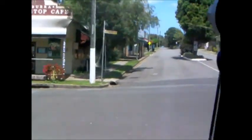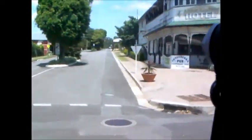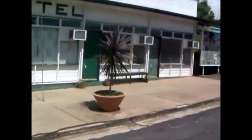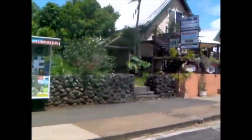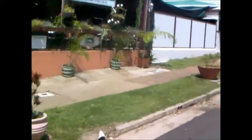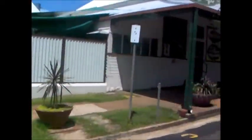This is the Lake Eacham Hotel. It takes the name from another lake that is close here, Lake Eacham. This is one of the oldest remaining buildings from the settlers era. I hear that it's in process of restoration, and that it will be good because it's very nice.